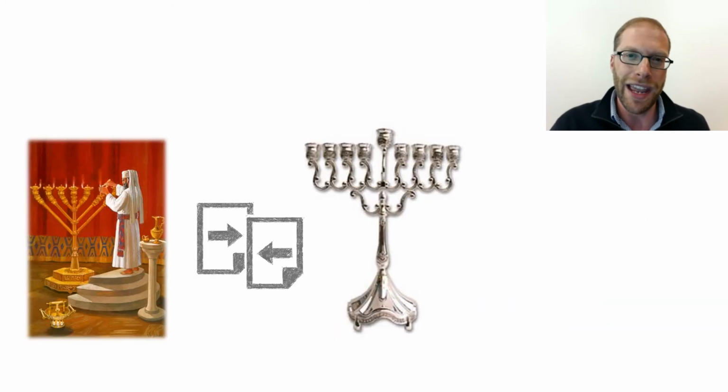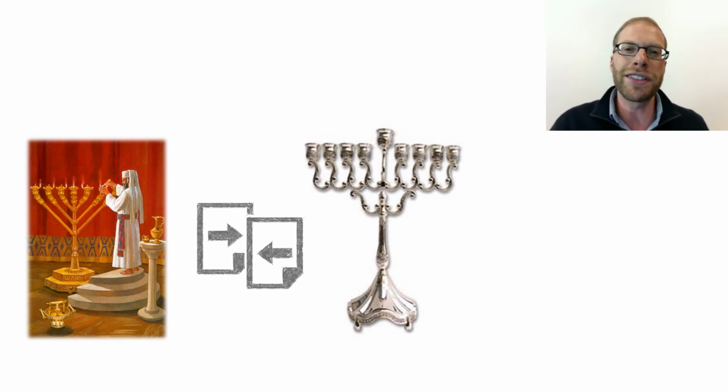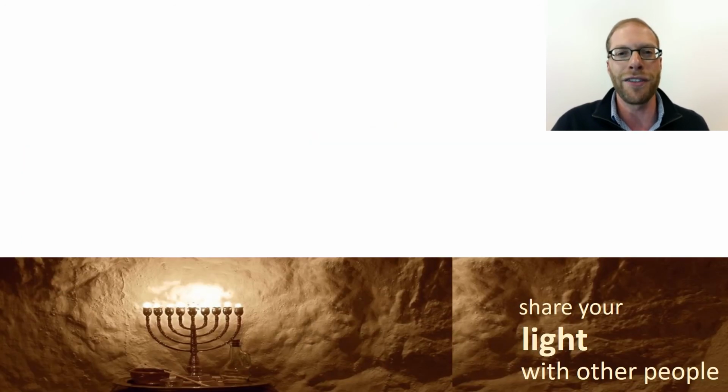Now there are some important distinctions between the menorah of the Mishkan, the menorah of then, and the Chanukah of today, of now. And we'll explore some of those similarities and differences together in class. But there's a deep appreciation here that we can have whether or not we're in a Mishkan or whether we're even the ones lighting the menorah in our own home.